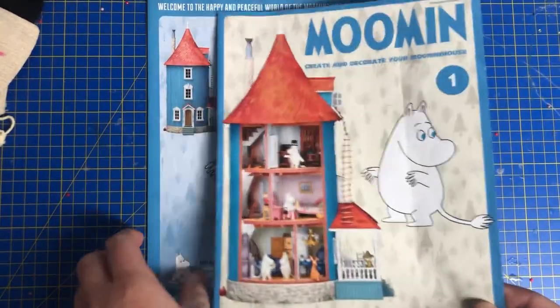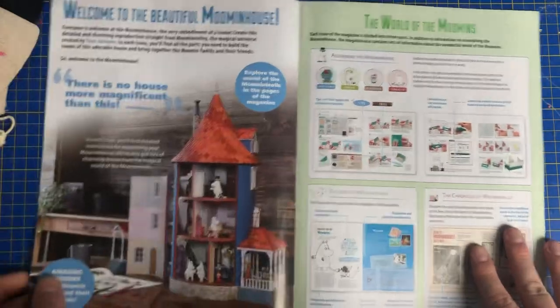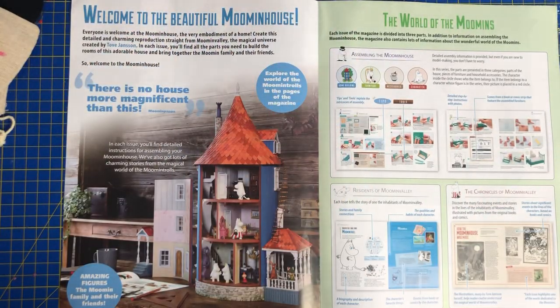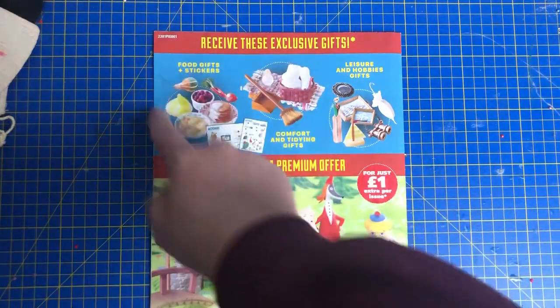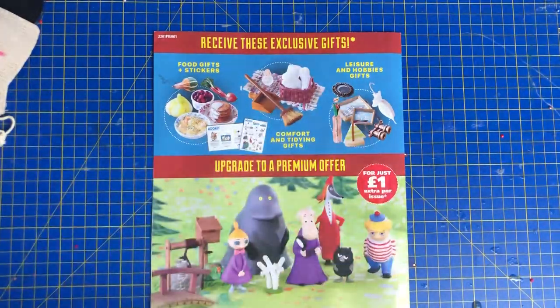So inside here we've got issue one. I will just show you this little leaflet that we've got, which is about the collection. As you can see, we'll be building this here. In each issue, you will find the instructions for assembling your Moomin house. We have also got lots of charming stories from the magical world of Moomin trolls. So that's fantastic, because what I love about magazines is you get the story behind it. And as you can see, you will get these three gifts. So you get a food gift and stickers, a comfort tidying gift, and a leisure and hobbies gift.